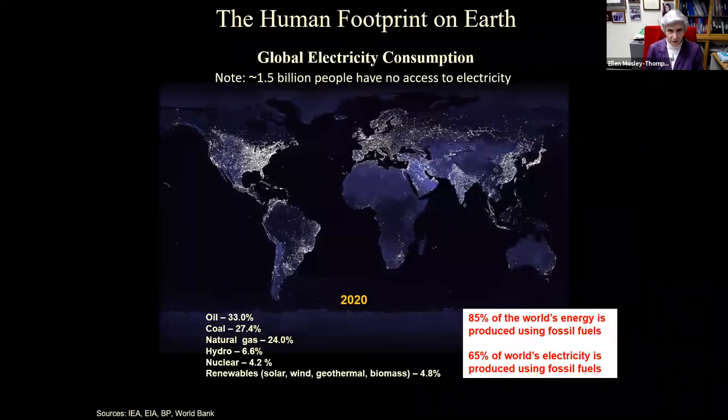So I want to just wrap that part of the discussion up by looking at the human footprint on Earth. This is a picture of the Earth at night showing the lights. Here's the US and Europe and Japan and China and India.